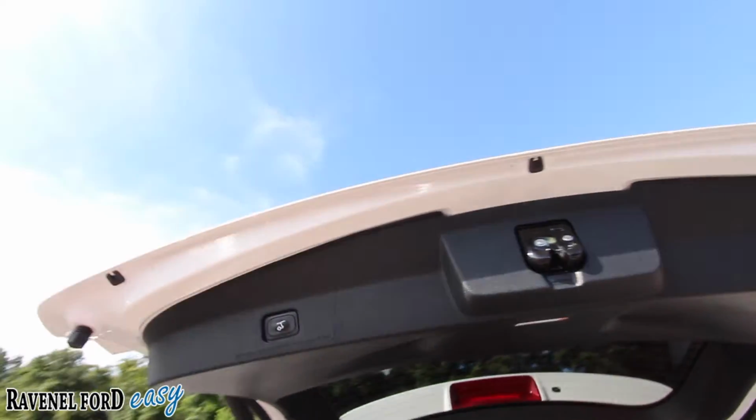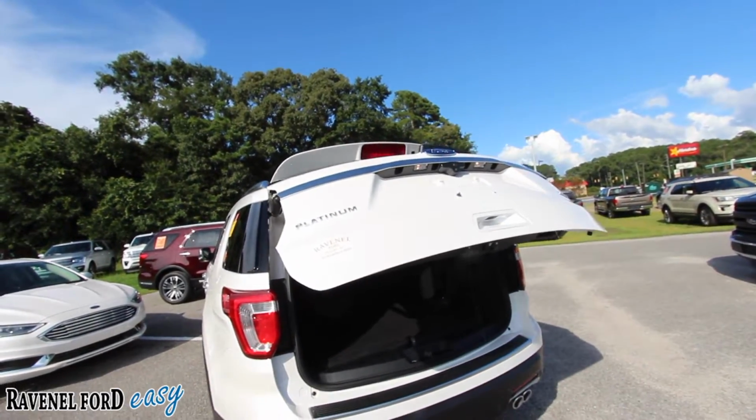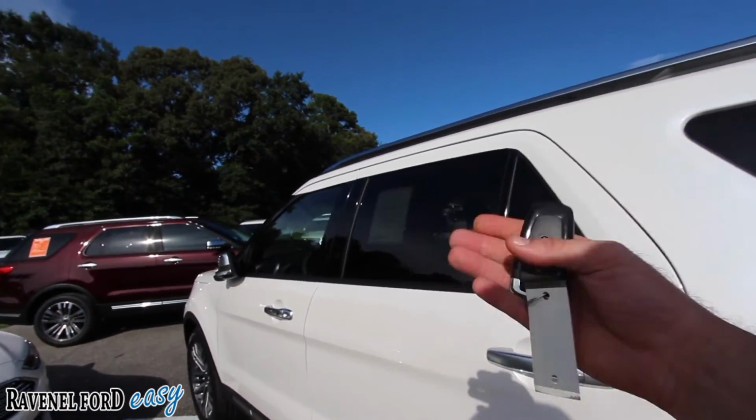Now we'll just come right here, fold that down, and we'll go ahead and check out that power tailgate dropping back down. Again, life just got a little nicer for mom and dad out there having a power tailgate feature. Now let's go and take a look at the interior.